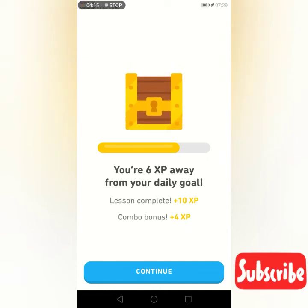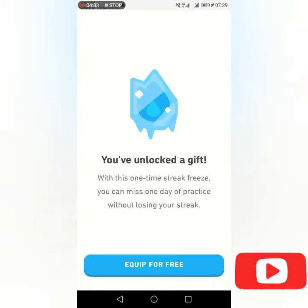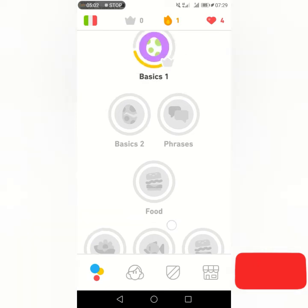So they will give you also XP. Mission completed, then XP. So one day straight. Also start practicing every day to reach your goals. Equip for free. You unlock a gift with this one-time streak. You can miss one day or practice with this streak. So you can also create your profile. Like that, you can save your progress and continue learning for free. So just later, I'm gonna give you a quick tour of this application.